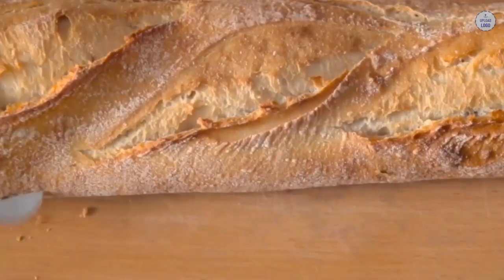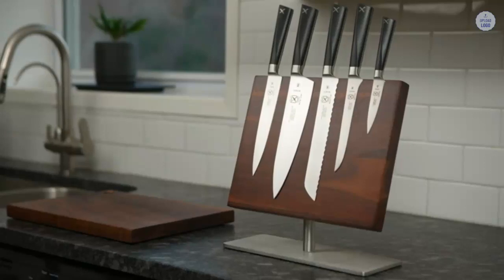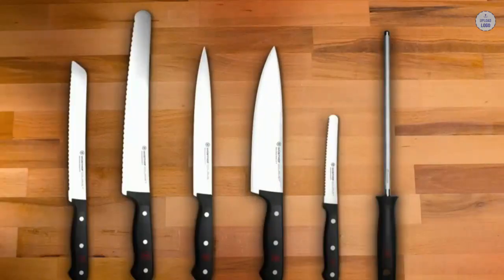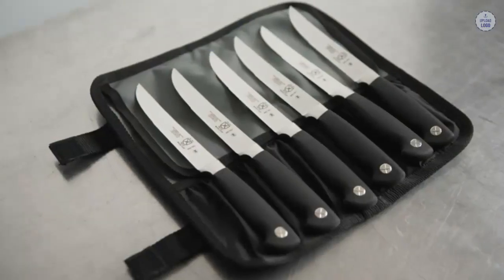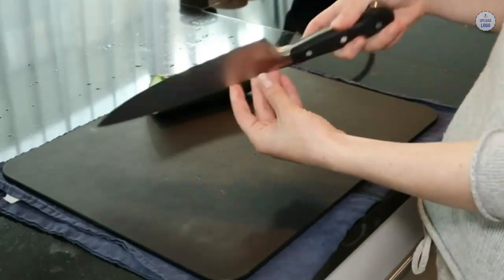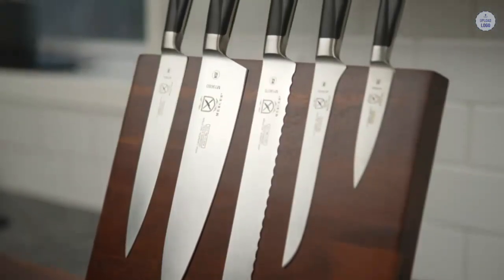Wüsthof Classics do have a sharper factory edge, coming out at a very slim 14 degrees on each side. That's a very acute angle for this hardness of steel, and I would actually recommend sharpening a Wüsthof between 15 to 20 degrees when you do come to sharpen it. I consider the 14-degree factory edge to be a bit of a marketing figure, as 0.55% carbon steel just won't hold an edge that fine for very long. With that being said, the two steels are ultimately going to be extremely similar and will perform almost exactly the same for sharpness. There isn't much to choose between the two when measuring sharpness.